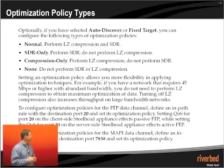There also is none. None means don't perform any LZ or SDR optimization. A lot of times I ask people, what's the difference between performing no optimization like this or creating a pass-through rule. The difference is a pass-through rule does nothing, passes the data through without trying any type of optimization. Whereas if we choose none here, we will still do TCP optimizations as well as layer 7 optimizations. Okay?